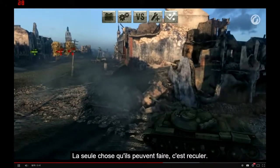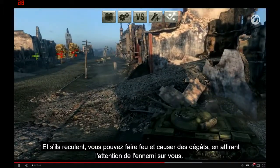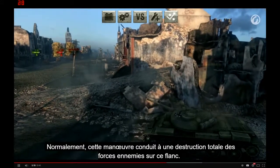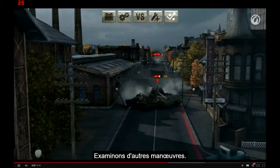The only thing they can do is to fall back. And while they are doing this, you can deliver fire and cause damage, drawing enemy attention to yourself. Usually this maneuver leads to the complete wipeout of the enemy forces on this flank. Let's take a look at other maneuvers.